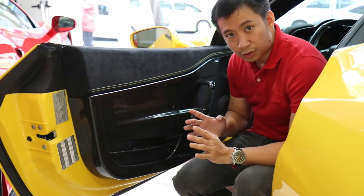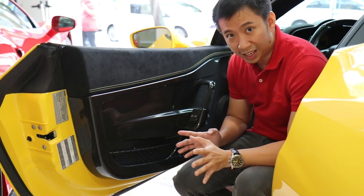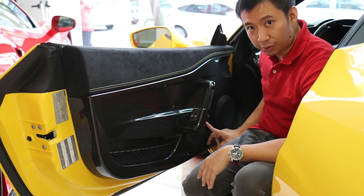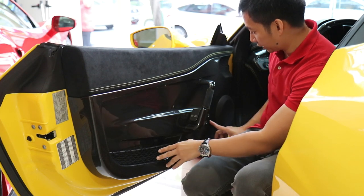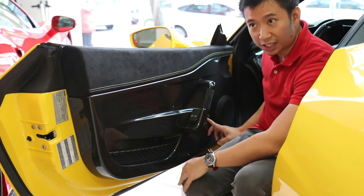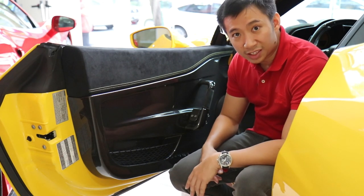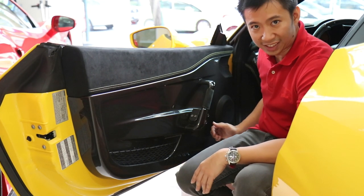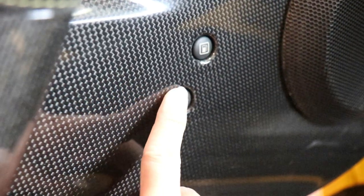To open the frunk of the Speciale as well as the gas lid, there are just two buttons that can be found here at the driver's side door. You just have to press the button and you can open the frunk and the gas tank. To open, just press this and your frunk is now open.